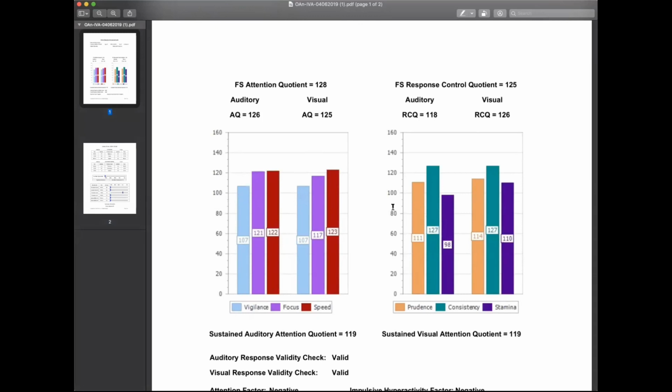The orange, green, and blue under the right-hand side are labeled prudence, consistency, and stamina. Prudence is being careful. Can you adjust as you go? Can you monitor? If you make a mistake, can you slow down? That kind of stuff. Consistency is just what it sounds like. How well can you sort of lock in to a good pattern without too much effort?